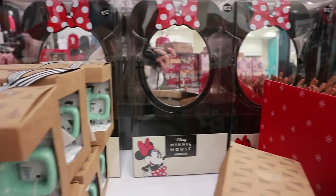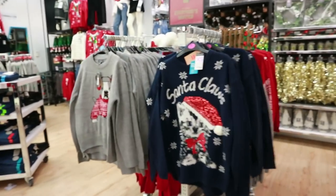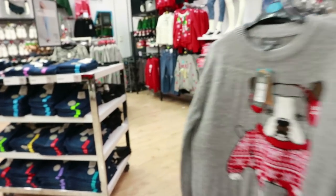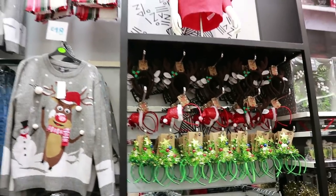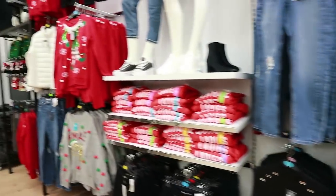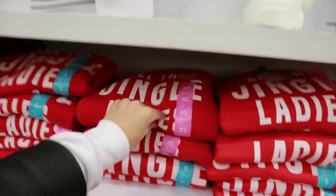Oh my God, Minnie Mouse mirror. I love it. 12 euro, look at that. I might have to invest in that. All of the Christmas stuff. Look at that, Santa Claus. And you have lots of animal themed Christmas jumpers. You've got the Santa hat, you've got the Christmas tree, you've got the reindeer. Cute little bits. Oh my God, I think I've just spotted my Christmas jumper.